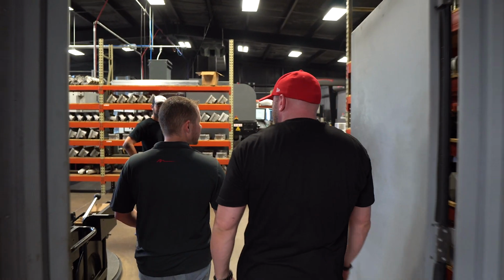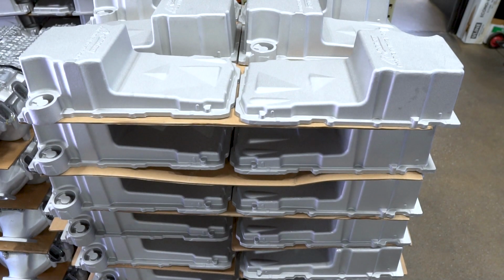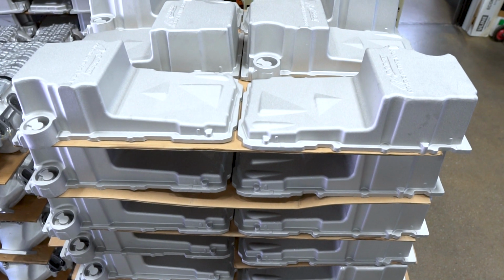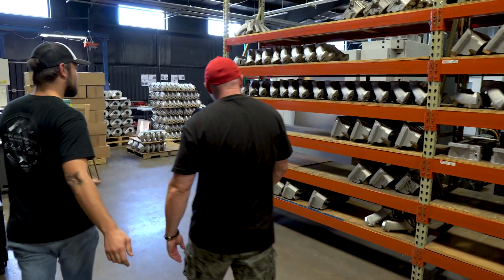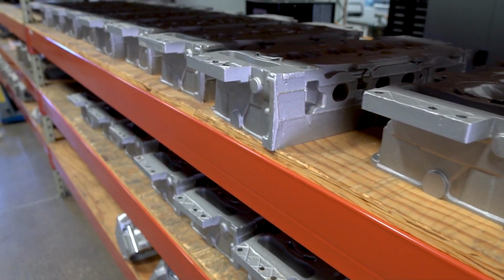All right, so where you are now is our manufacturing machine shop. This is where every cylinder head, intake manifold, oil pan, and valve cover gets its final machining process. Perry's going to give you the ins and outs of the whole process for a cylinder head. Awesome. So everything comes in these big foundry boxes. We'll inventory all the parts and put them on the shelves.